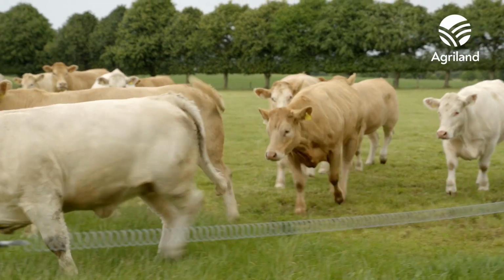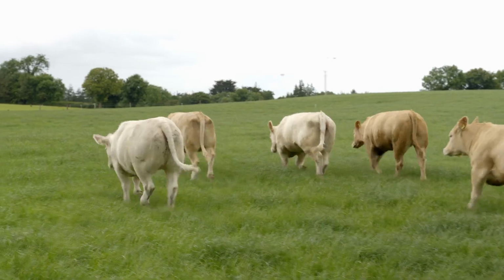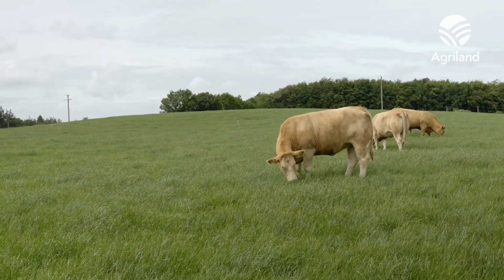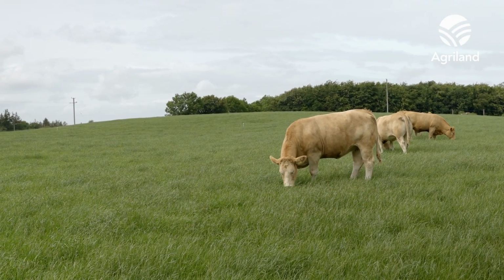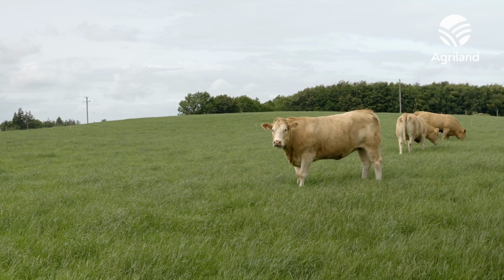Yeah, we're running good quality continental heifers. The reason is that we do things quite well, so we want those animals to put on weight. We get paid on weight, and we also get paid on conformation. So these are the type of animals, when we sit down with our factory at the start of the year, which is Dawn Meats, that these are the animals that they are looking for. There's no point in me having something to sell that they don't want.